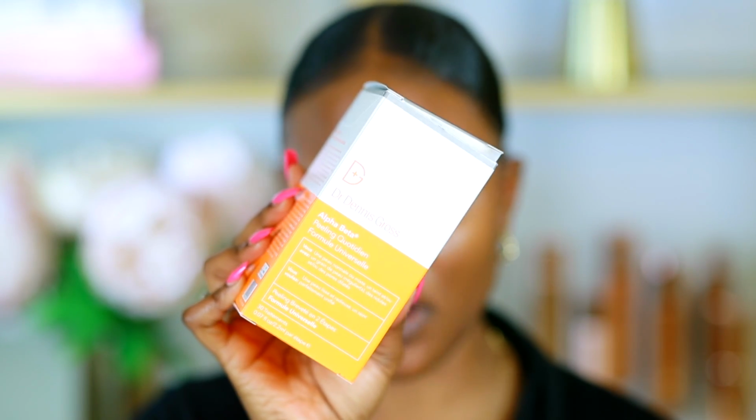So I usually have 2 different types of exfoliators that I use. You don't have to specifically use these. These are just the ones that I've been really loving and I use constantly. The first one is this Dr. Dennis Gross Alpha Beta Peeling Oxidation Exfoliator.